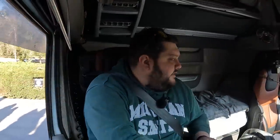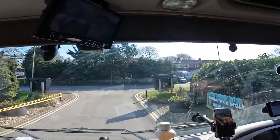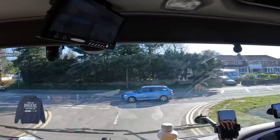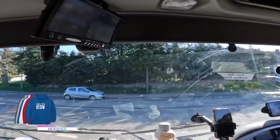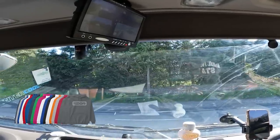Right, let's get out of here. Even taking that nice and wide, it's still pretty tight. There's no way we would have made it with the lorry there. Not a chance. Hey, we're going to turn right at this road here. Clear on the right hand side. Clear on the left, we can make that.